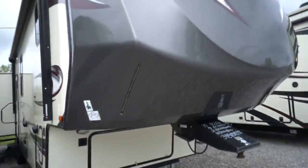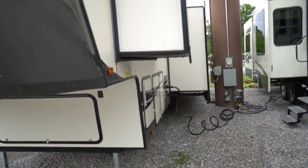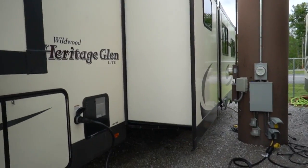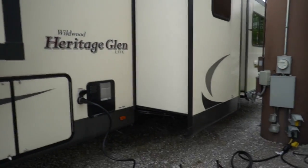A little windy out today. But you can see, I mean, the decals, there's no peeling, none of that nonsense. This is a nice fifth wheel for a fraction. For way less than what it cost new just 2 years ago. As a matter of fact, if you'd bought this thing brand new 2 years ago and financed it, I mean, you'd still owe probably close to 50 grand on it.